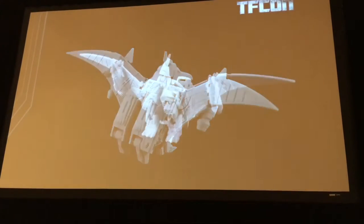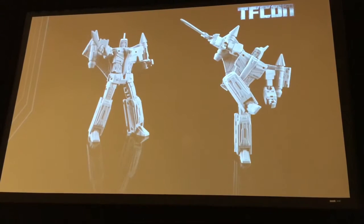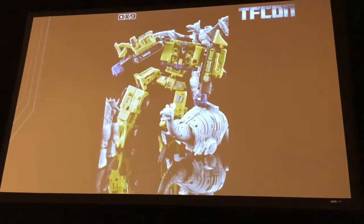There's Stitcher. They're very posable, even for such small figures. Look at the articulation, the posability of that Legends figure. And it goes well with their hobby.